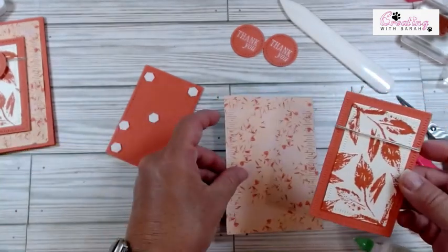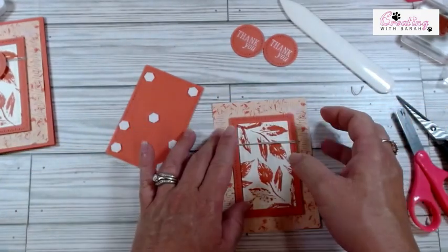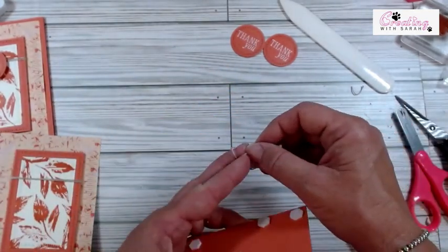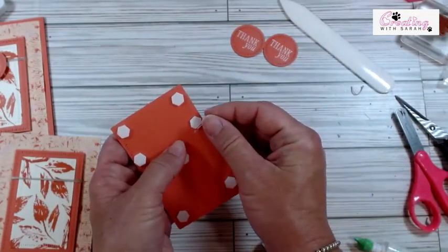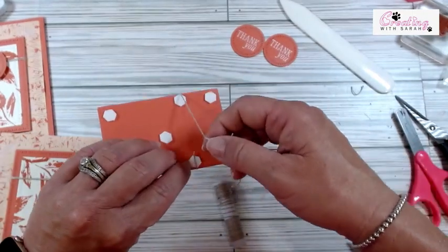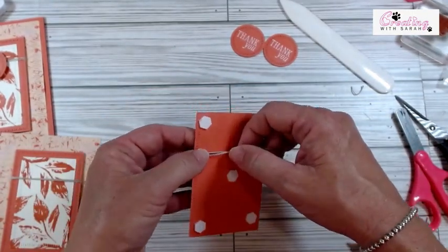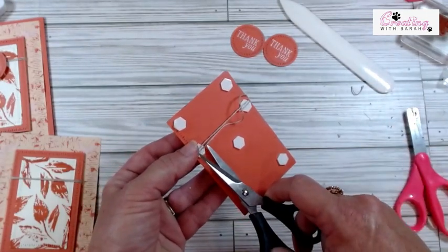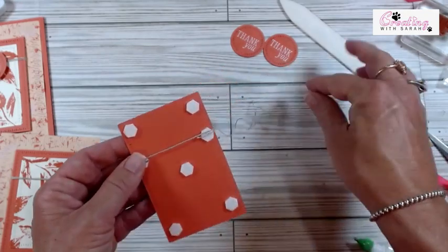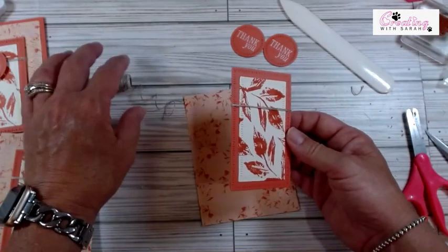Okay, so this can get glued on. There we go. Let's do this last one. I'm going to have to order some more of this twine. I am almost out. It's so easy to use, and it just adds that extra touch to it. I don't want to cut both of those. There we go. Let's grab our other designer series paper.